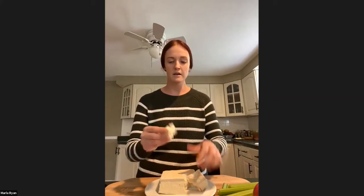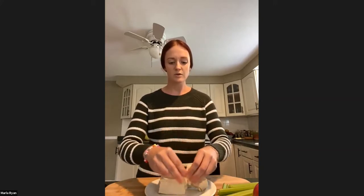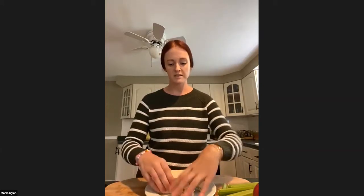This is what I did for the meal that we just had. So it has kind of like a ground beef texture to it. Instead, you could slice it up into chunks. You could bake it.